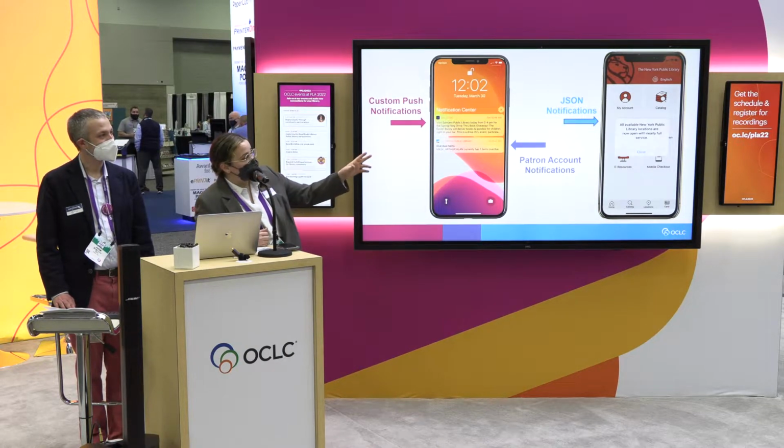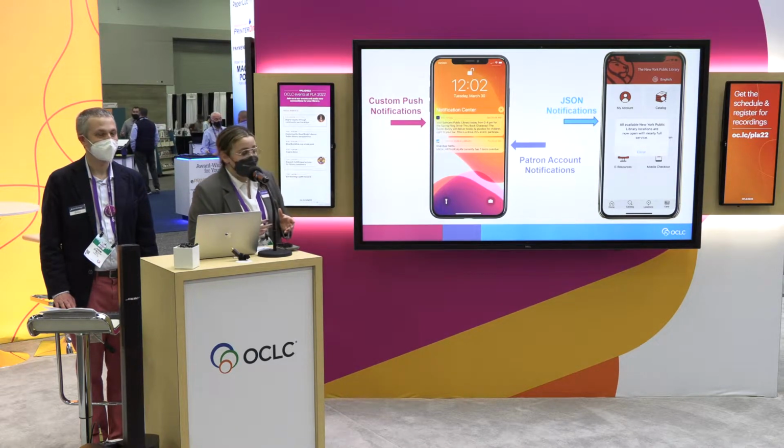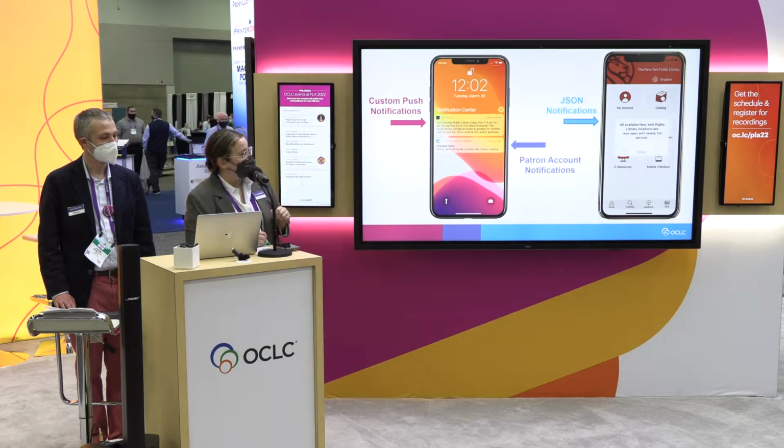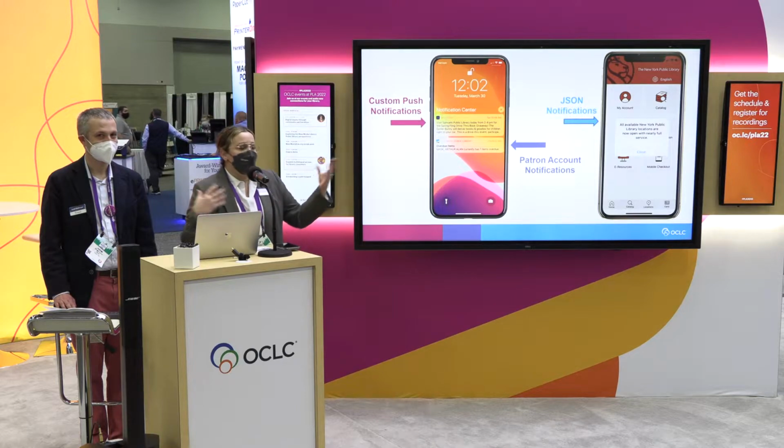And then there's also the third type, which are the in-app notifications. And these are non-time sensitive notifications. So NYPL heavily utilizes this feature, alerting community members, just recently, a few months ago, that all public library locations are now officially open. So really great to keep your patrons informed in app.